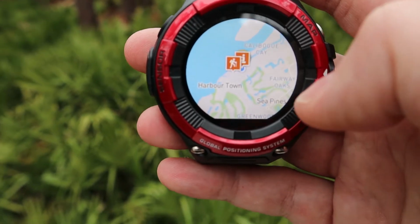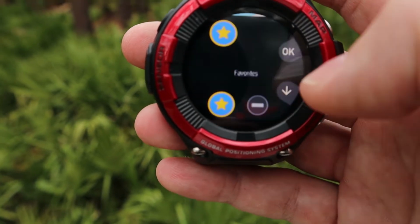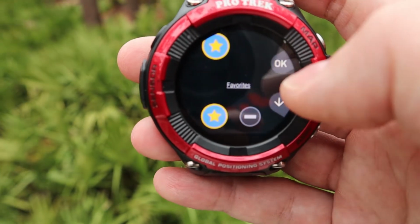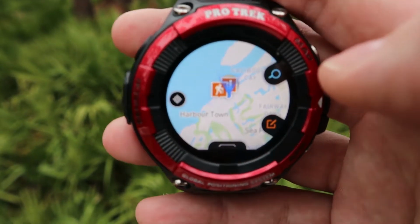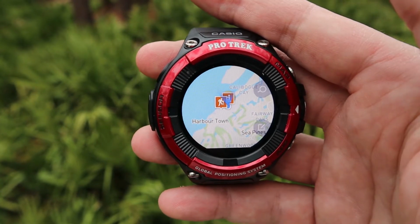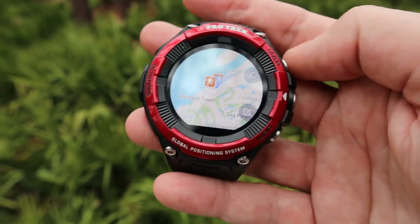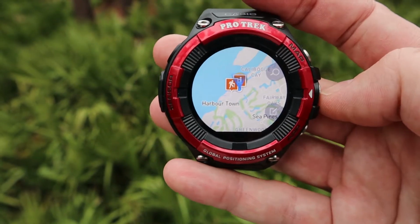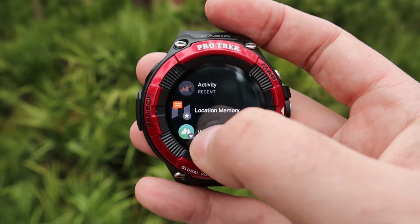You can mark a waypoint on here as well, so I can mark, and then it'll ask me, do I want to do it as a favorite? Oh, I'll hit OK. So it's really kind of cool. You can mark something like a deer blind and get back to it, or if you had a really cool spot that you wanted to make sure you could go back to, you can do that. So tons of features with the actual map. Now if you push this button here, it takes you to all the apps that are on it.